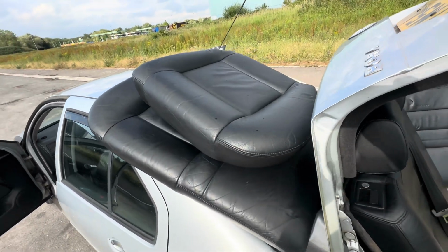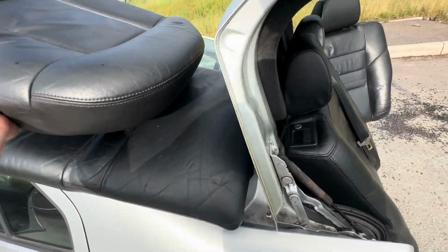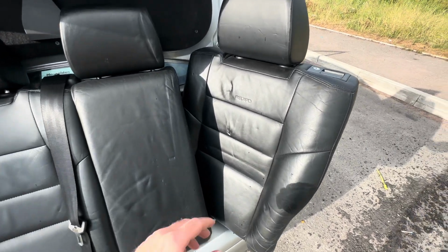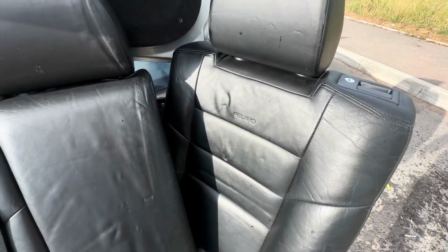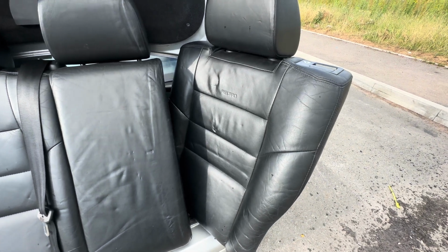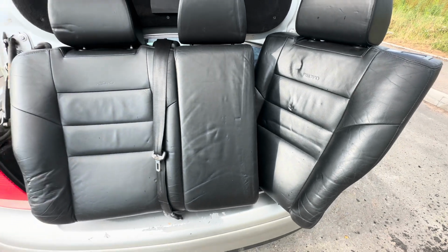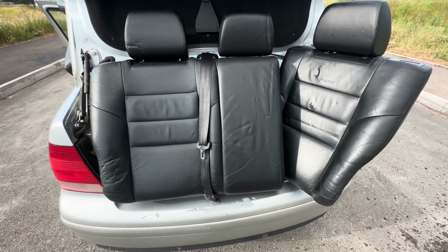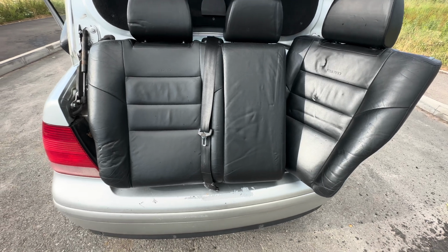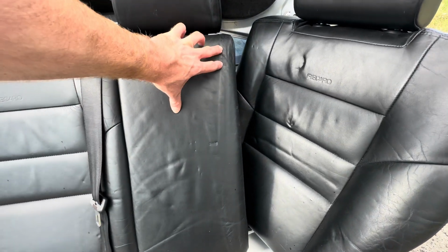Obviously they're the rears, they're in pretty nice condition. There's a few sort of marks where stuff's been pressed into them. If anyone knows the best way of fixing that, I'm assuming heat gun or a really hot hairdryer maybe, just to sort of tighten them up a bit. Most of the sets of these that you see are absolutely destroyed, and they're like, you know, this would be the best bit.